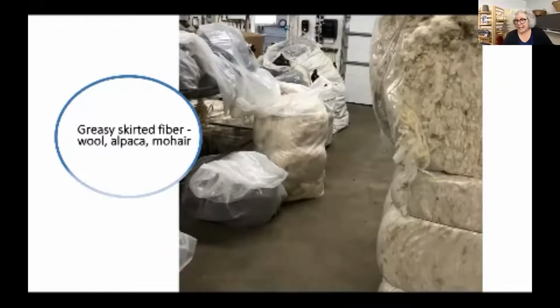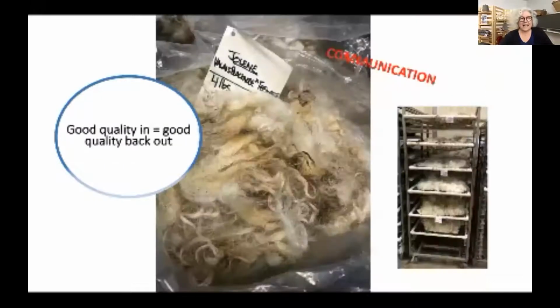And I really can't emphasize that idea enough, because what we've discovered now is that good quality fiber in, you get good quality material back. And I can't really stress enough how important it is to have your fiber pretty clean coming in.